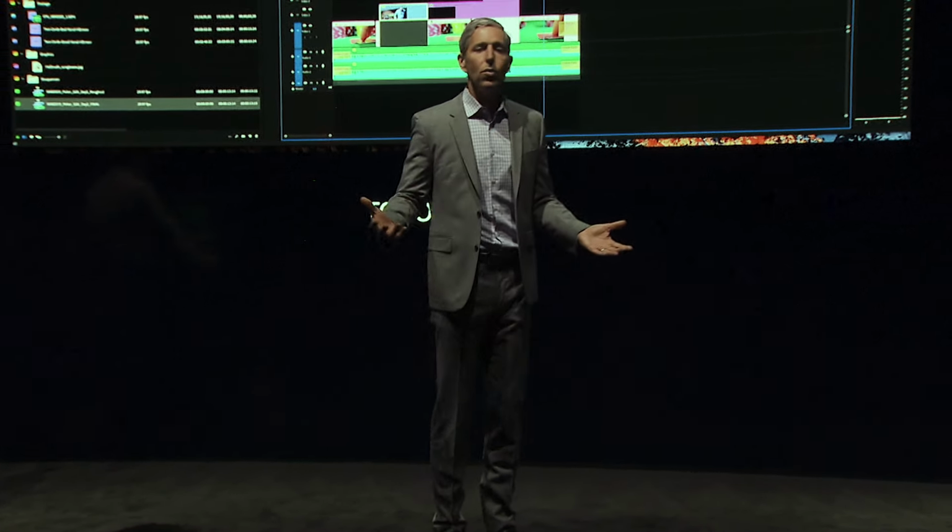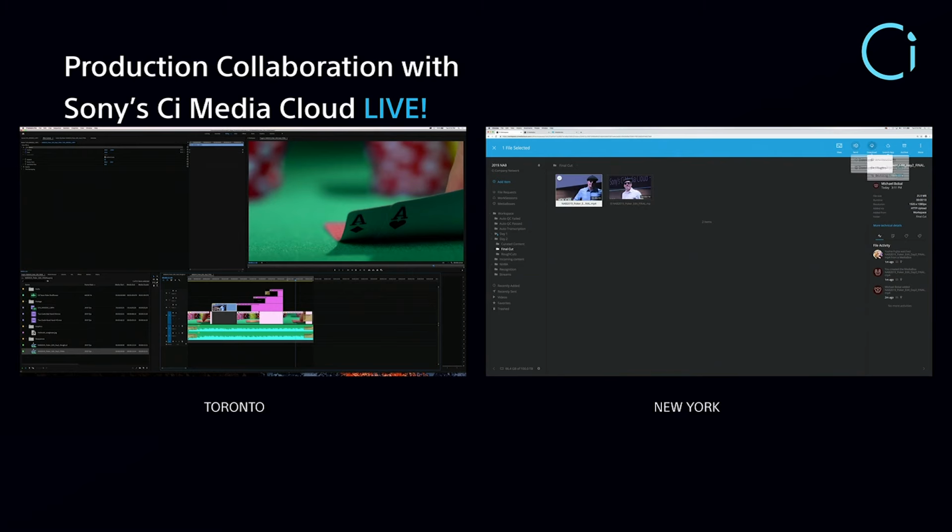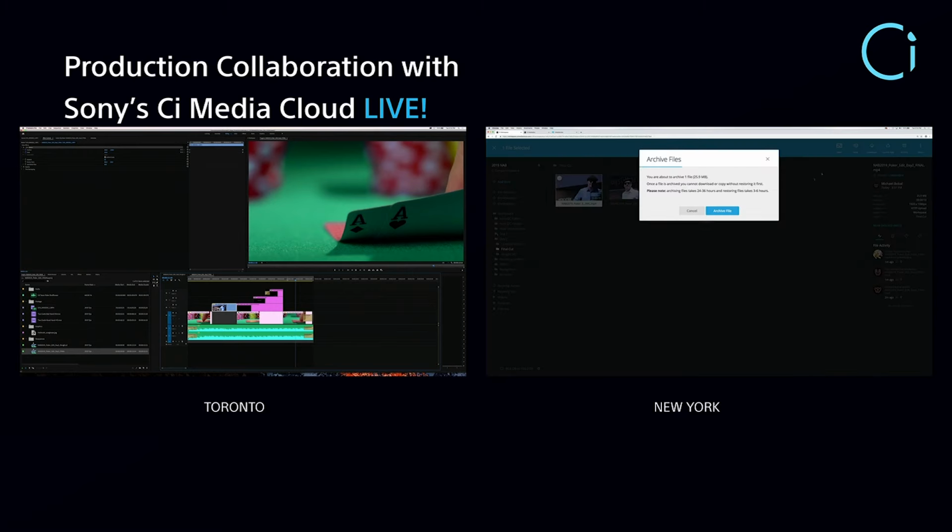Last but not least, we're going to do archive. So now our production is wrapped. We've done our delivery. Still within C, we've got the ability to archive that final content. When we do that, we're offering the customer the ability to have much lower storage costs because we're pushing the high-res content down to a lower tier of storage. Now, when we do that, we're still leaving all of the proxies available within C.